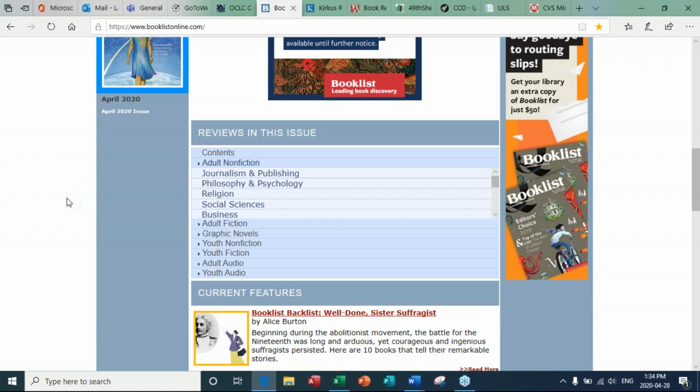So if we just pop into one of those for a minute, it breaks it down again into different subject matter. If you were in that area of your nonfiction collection, for example, religion, you can click specifically on that, and it's going to provide all of the reviews from this particular monthly issue of Booklist on what they reviewed for religion titles. So that is a great feature.